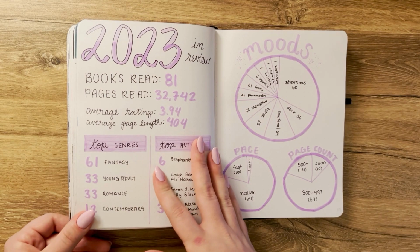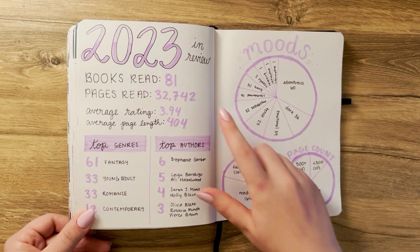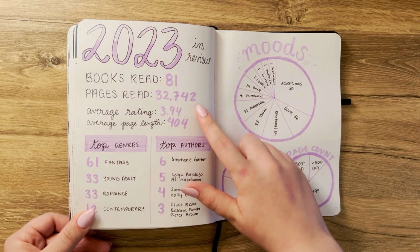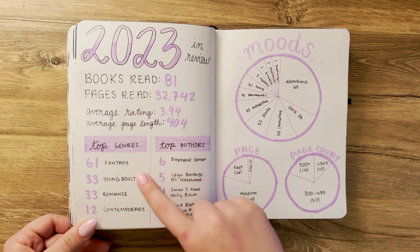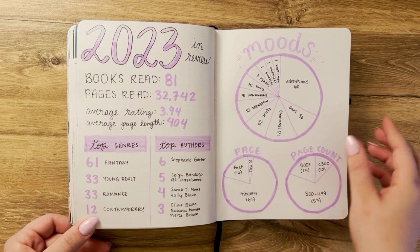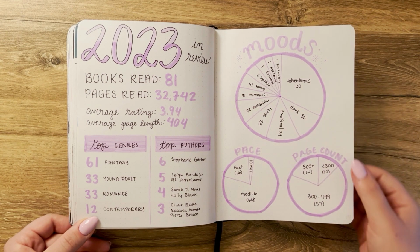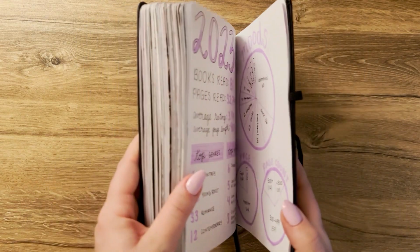And I just made a little spread with some of my stats for 2023, my books read, pages read, my averages for ratings and page length, and then some of my top genres and top authors. And then I also went into StoryGraph and pulled out my moods, pace, and page count graphs, just to have a little recap of my entire year at a glance.